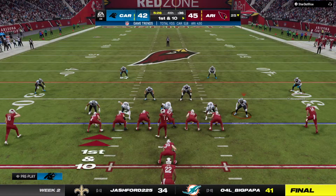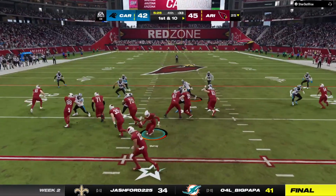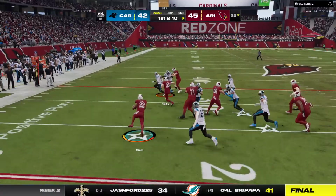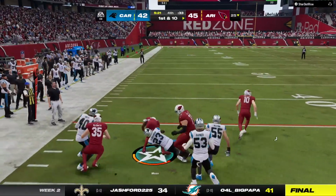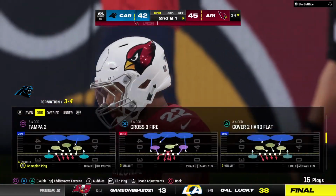Murray and the Cardinals with a 1st and 10 at their own 25-yard line. He'll hand it off here. This is Mixon. And he's going to get a good gain of 9 here up to the 34.